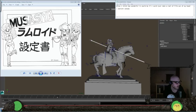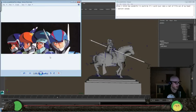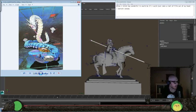Really fun characters, great posing, really great silhouettes here. I really like this one. I think that's a great running pose for sure. Great coloring and interesting choices. I like these little antenna things there too. I just love the color and the overall feel of his style for sure.